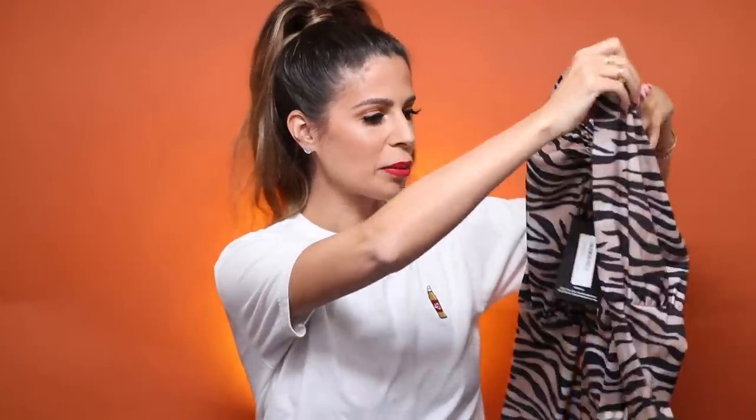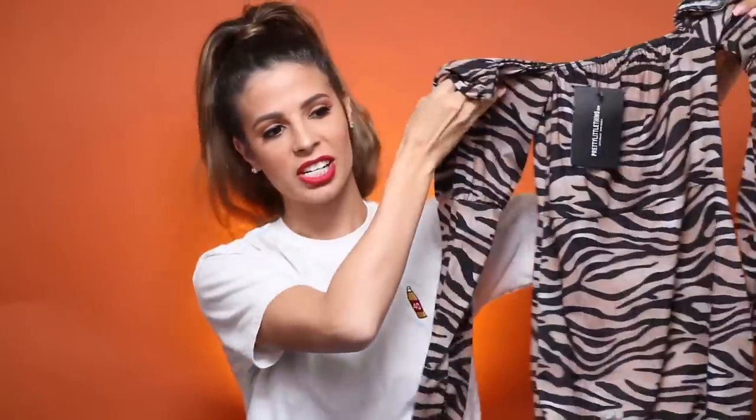The next dress is a very simple one, but very feisty. So this is a little tiger print dress. I thought it was really cute because it also had a ruchy poofy sleeve on it. And then it's just a tight, short bodycon dress. And it does cinch right there. I think under the boob area, it has a seam where it can cinch.